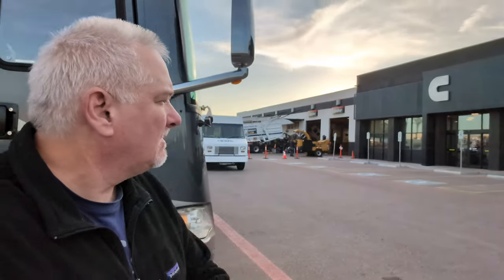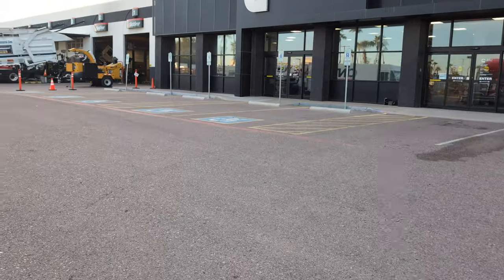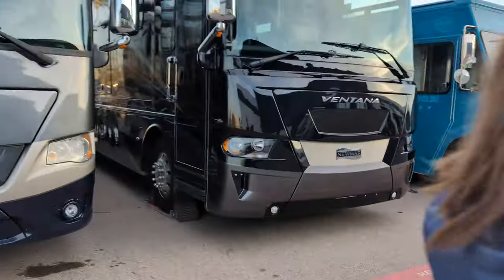So we are here at the Cummins dealer right off of Corey Road in Mesa, Arizona. And yeah, we're going to go in here and find out what we need to have to get this taken care of. And we're parked right next door to a Ventana.